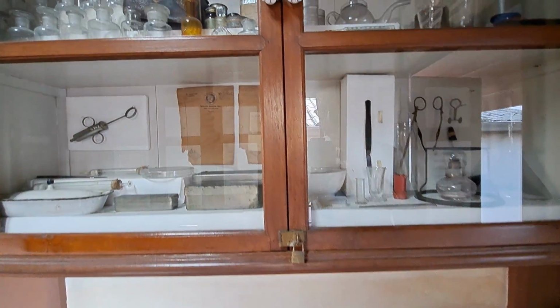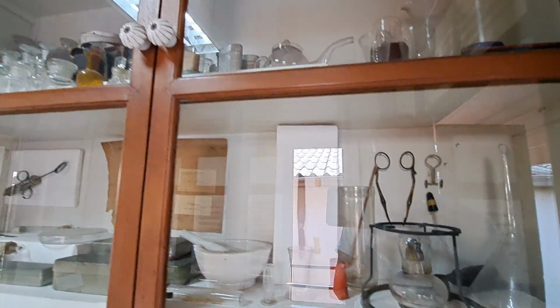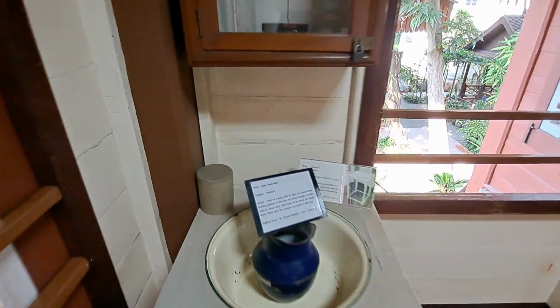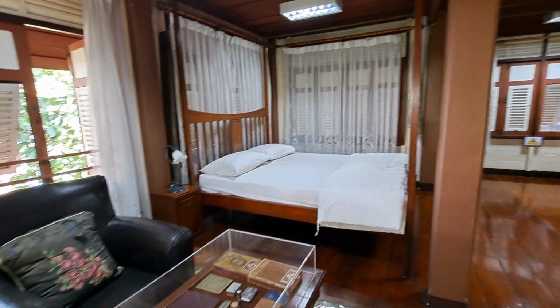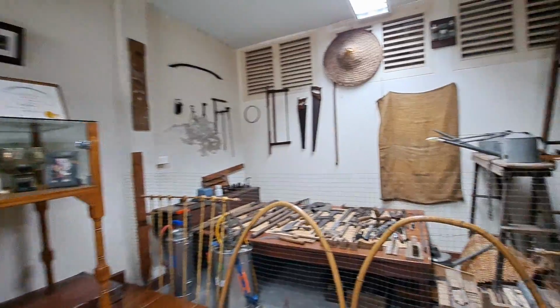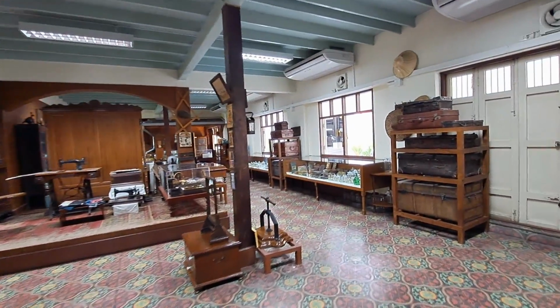So a doctor from Pakistan used this. That was an examination room. So this is a third building. This is everyday life equipment from the past.